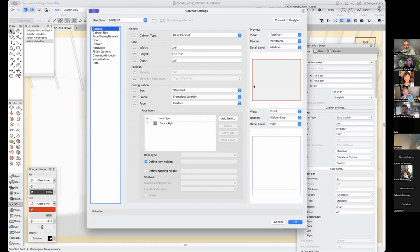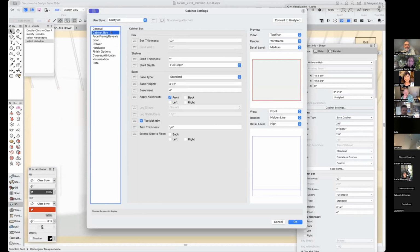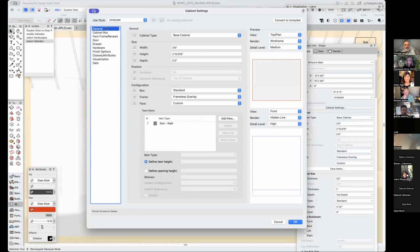You can see that you've got a top plan view and a front view here. All of your settings, the different setting panes, are on the left. So you can specify whether the cabinet is a wall cabinet, a tall cabinet, or a base cabinet. It's all the same tool with just different configuration options. Specify the width and the height and the depth.